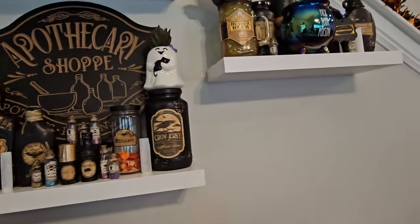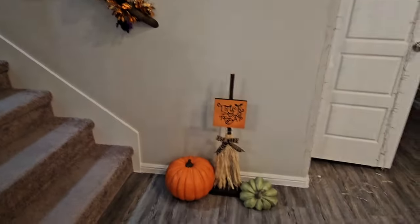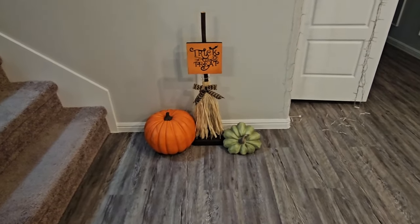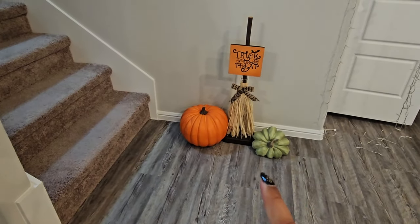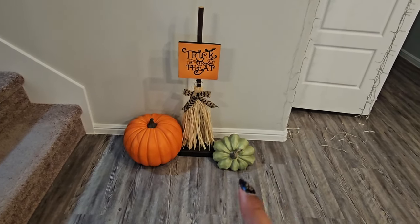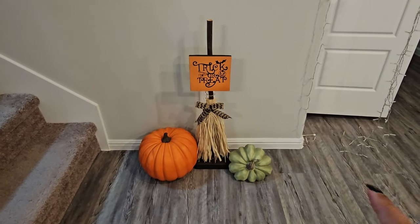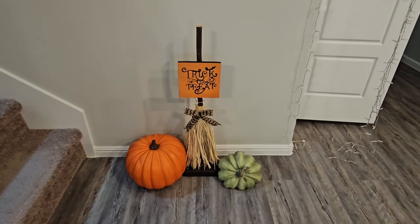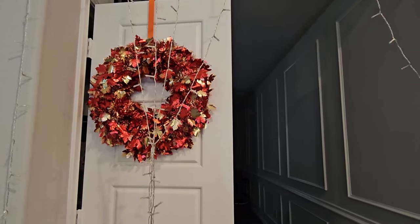Let's move on to the staircase. I just have garlands going down both the rails, and then down here I have another little broom and two pumpkins. This pumpkin is so cool. I had to fight every urge that I had to buy more of these pumpkins because I really don't know storage-wise where to keep all these, but they are from Hobby Lobby if you're interested. I just like how it's slanted, like on its side. It looks so whimsical.